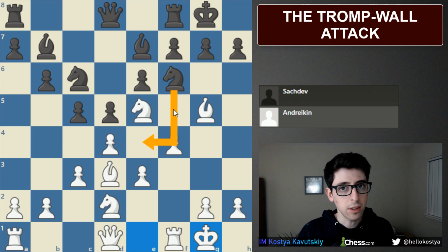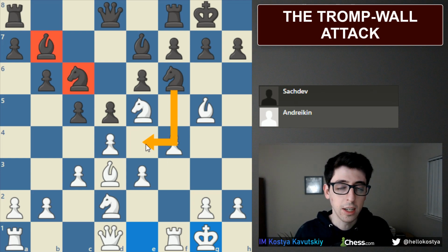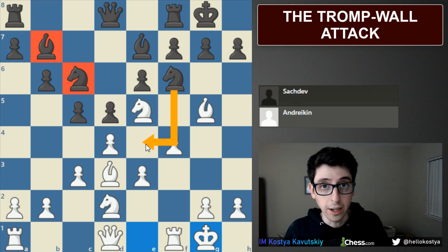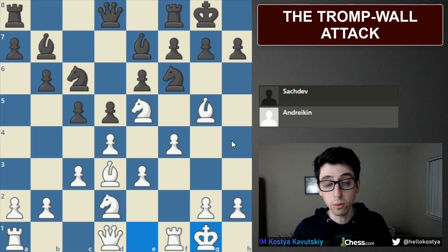This is a typical counter that black looks for in order to trade off pieces in this kind of position, but with the knight on c6 blocking the bishop on b7, this is not a problem for white. So Andreikin actually had a couple of games that reached this position. Both I thought were really interesting.